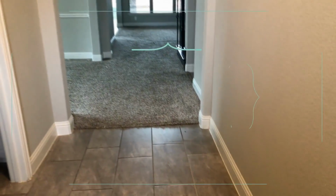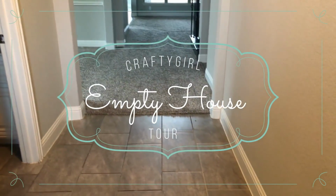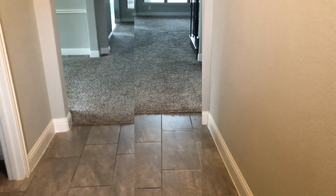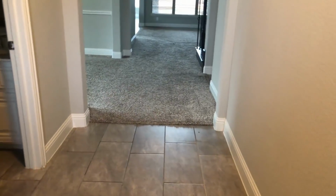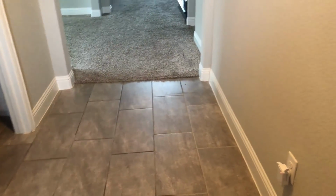All right, so I'm gonna do the empty house tour. I'm not going to waste any time. Maybe I'll do a little bit of talking at the end, but this is the entryway.